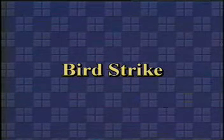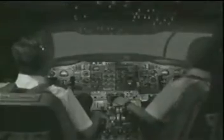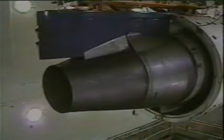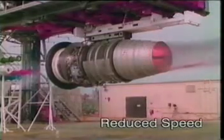Bird strike is a concern for every pilot. The birds may be observed by the flight crew, or the first indication of a bird ingestion may be an engine surge. Flocking birds are a particular concern since they can affect more than one engine. It may be difficult to see the birds and to know how many engines have ingested birds.